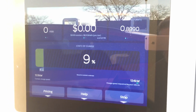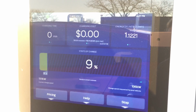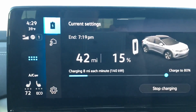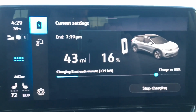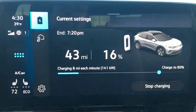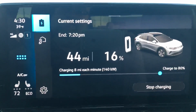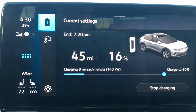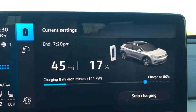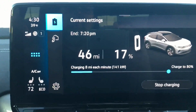Well, that's pretty stout for a start. I'll bet that could go higher as we sit here for a while. Let's get back in the car. So that's obviously wrong. End, 7:19 p.m. We're putting 140 kilowatts into the pack. It is 4:30. It is not going to take almost three hours to get to 80% charge. So I don't know what that end, 7:20 p.m. is all about, but it is quite fundamentally wrong.